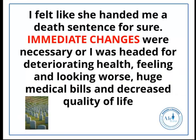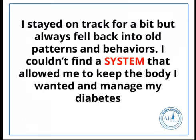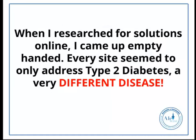Immediate changes were necessary, or I was headed for deteriorating health, feeling and looking worse and worse, huge medical bills, and of course a decreased quality of life. I was inspired and motivated by the conversation she and I had, so I did change and I stayed on track for a little bit, but inevitably I fell back to old patterns and behaviors because I couldn't find a system that allowed me to keep my thin frame while still maintaining good, healthy blood sugars and A1cs.